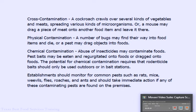If an establishment spots any of these contaminating pests, take immediate action if they are found on the premises.